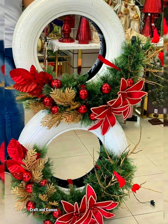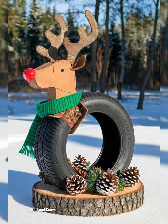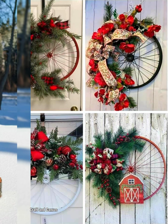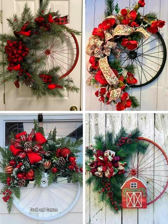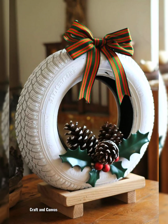These eco-friendly crafts using recycled pinecones, mason jars, or burlap teach children about sustainability and respect for nature. They learn that beauty can come from simple, natural materials, not from expensive things.